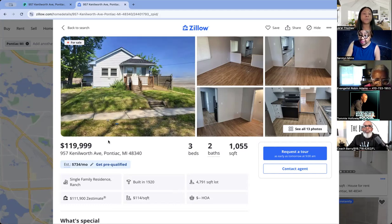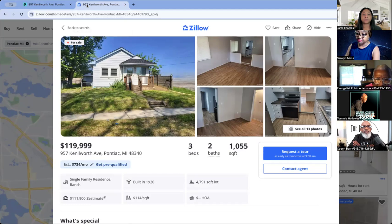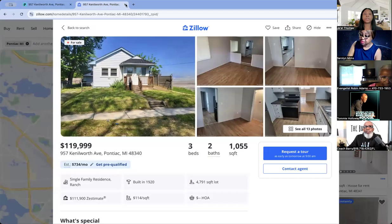Okay. So, Miss Sarah Lynn, do you see some discrepancies in basically the basic information? Let's see what screen. This is Zillow. I thought I saw 3-1. And this one says 1-1, 957. The other one says 3-2. 3-2 on Zillow. So we need to check somewhere else.